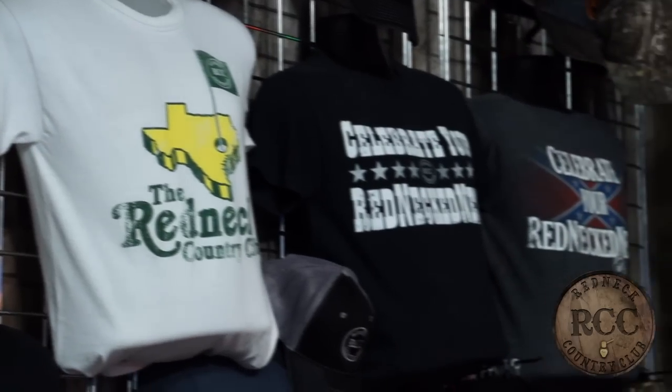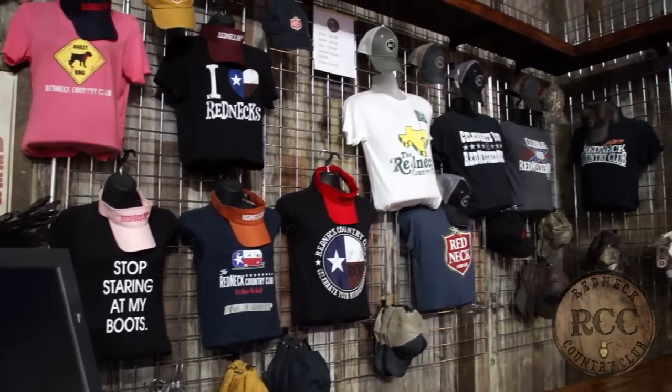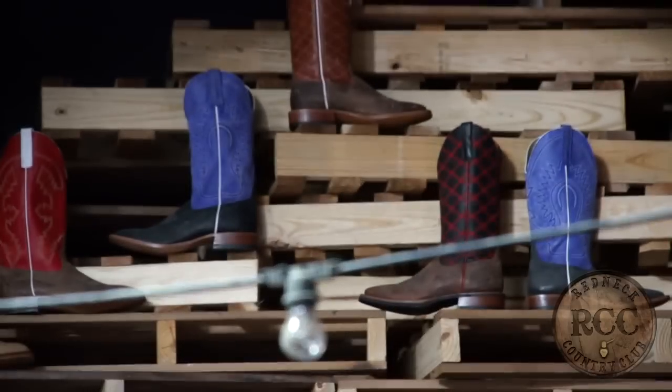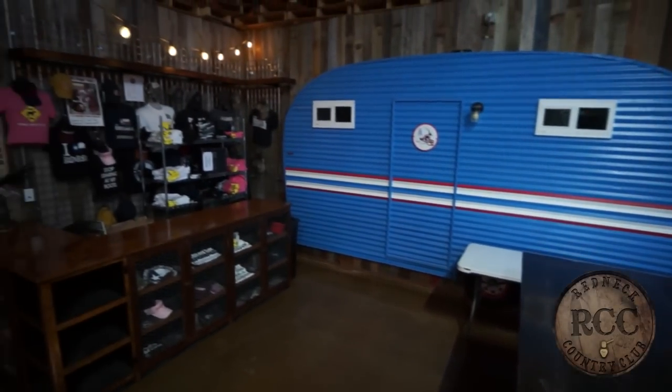This area over here is where our Redneck Country Club merchandise goes. So if you want to buy a t-shirt or cap for the Redneck Country Club, this is our tribute to the old Love You Blue era. I grew up to Earl Campbell and Bum Phillips, and I hope you did too.